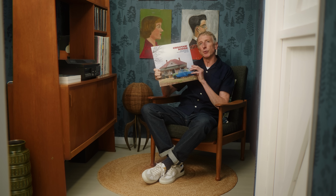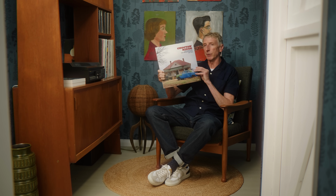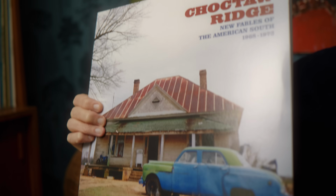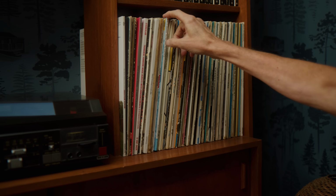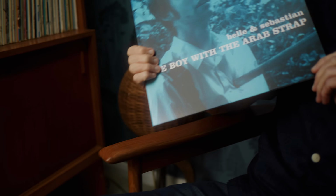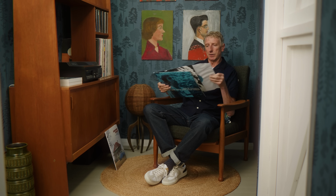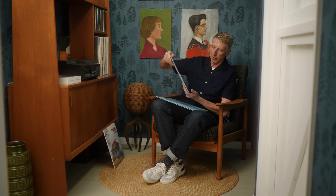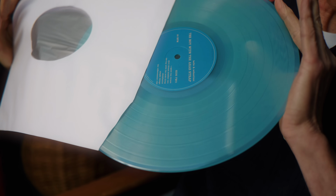This is a particular favourite, Choctaw Ridge. It was curated by a friend of ours, Martin Green. Slightly sinister country music, so that always feels about right for the mood down here. Belle and Sebastian. Keith and I have always loved Belle and Sebastian. We've been to countless gigs, and I think this might even be on coloured vinyl. Yeah, it's blue, so that's a bit of a favourite as well.